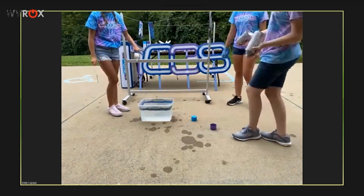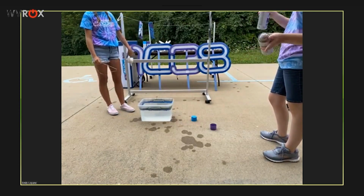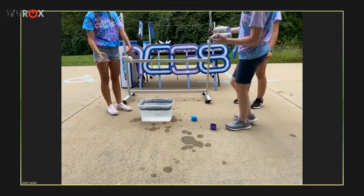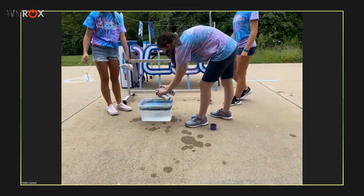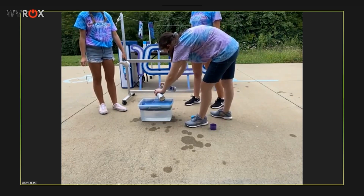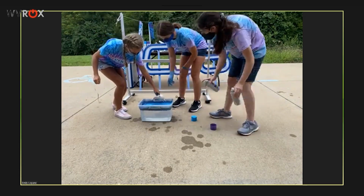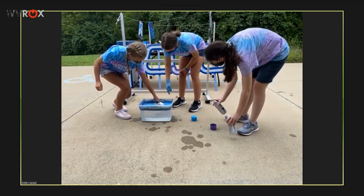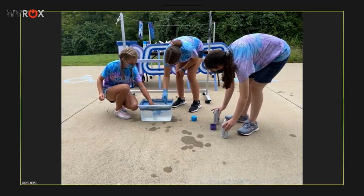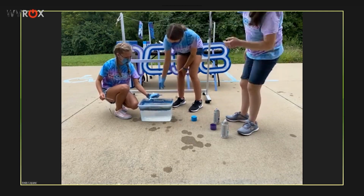Okay, this time I'm gonna spray both cans at once. That gets a less of a striped look and more of like a gradient, almost like galaxy look. So we'll see how that turns out. Ooh, pretty.